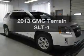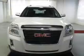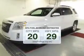Yourself in this 2013 GMC Terrain. Everything you need under one roof with this great vehicle. Save your money. Make less trips to the gas station to fill your gas tank when driving this fuel-efficient vehicle.